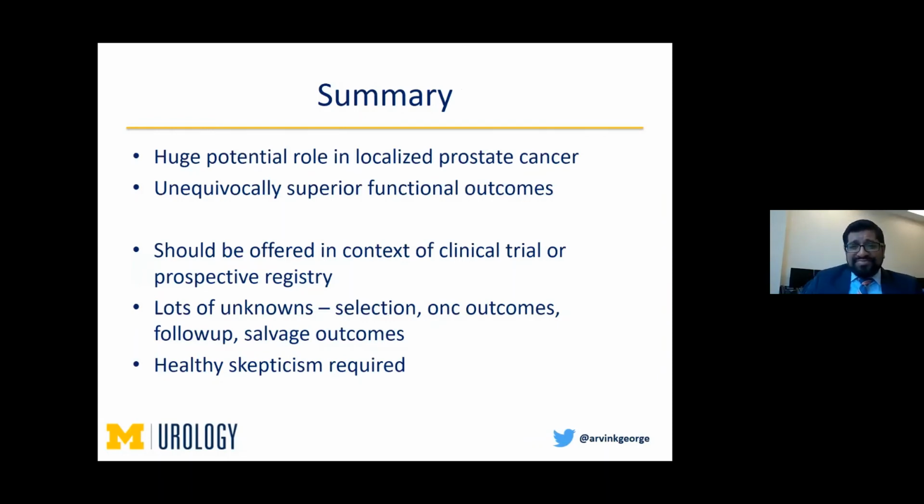Okay, so in summary, there really is a huge potential role for this in localized prostate cancer. Maybe not unequivocally, but I would say pretty close to unequivocally, we have superior short-term functional outcomes. It needs to be offered in the context of a clinical trial or prospective registry. There are a tremendous number of unknowns. The ideal patient and how we select these patients. Certainly, we know that imaging is important, but we don't understand other serum-based biomarkers or tissue-based biomarkers, which will be able to help us with patient selection.